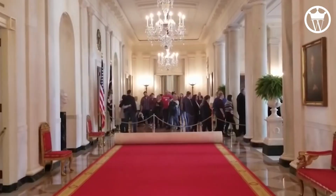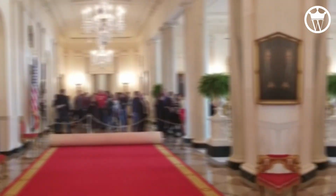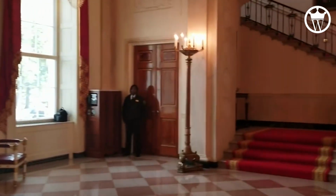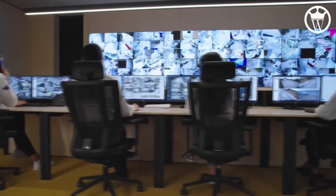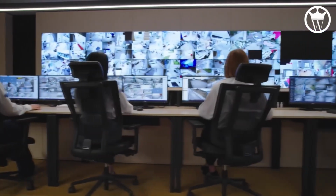Number 10. Pressure pads. The White House is filled with strategically placed and very well hidden pressure pads. Yes, there are sensors under the grass on the lawn to alert security of any unauthorized visitors, but more importantly, they're placed all throughout the floors of the building itself. The floor sensor nodes let security know where the president is at all times.